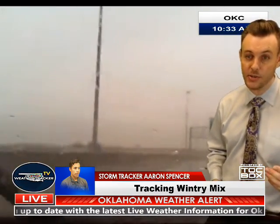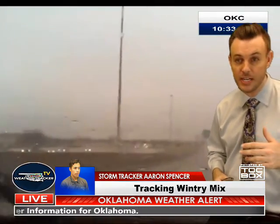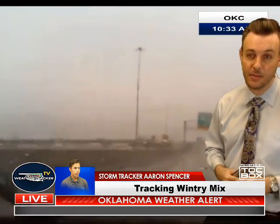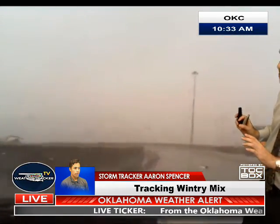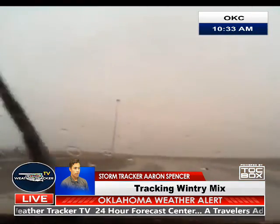essentially they're at the same risk as everyone else who's out on the roads. Heaven forbid someone else spun out in front of them or spun into them, it could be an accident. Of course, they're not immune to a spin out themselves. So they're really putting themselves at risk here as well, being out on the roads, but we really appreciate them. They're doing a phenomenal job, working a lot of hours over the last several days and putting in a lot of miles, bringing us this live video.